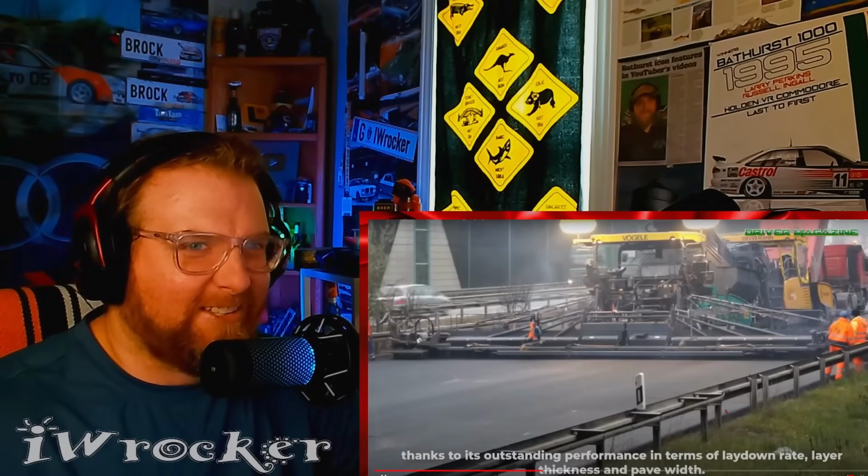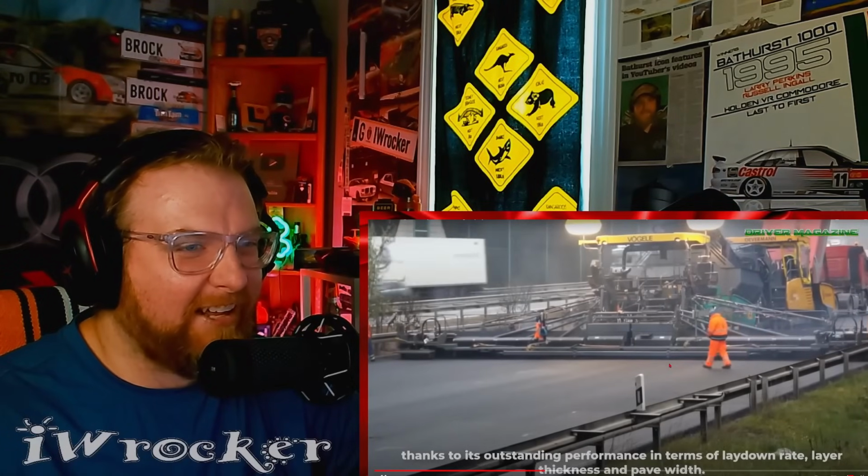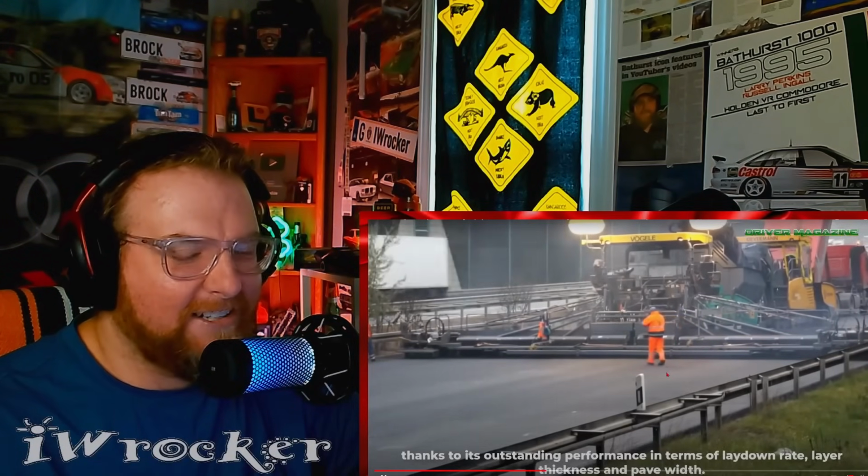Oh, man, I wish this was our construction here. It would be so wild to have the highway shut down for literally only a few days, and then that'd be it.